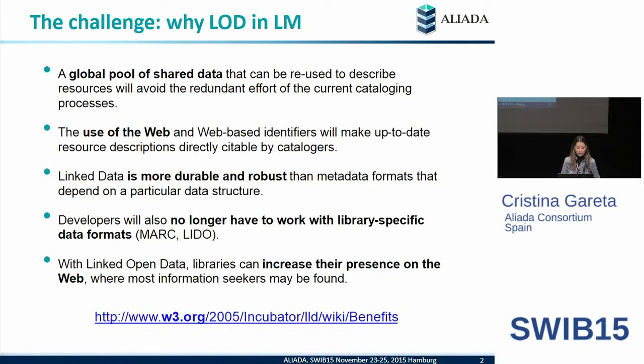And the linked data technology is more durable and robust than metadata formats used in libraries and museums. Developers will also no longer have to work with library-specific data formats, MARC and LIDO, and with linked open data, libraries can increase their presence on the web because they are very important information providers and they should be there.